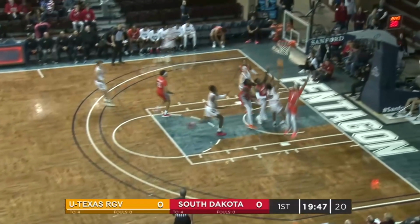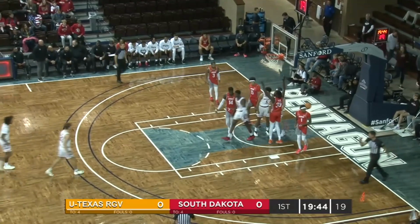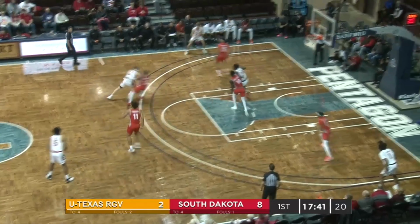This Veterans Day weekend, that shot off the glass is no good. An offensive rebound to start the day. Put back is good, and an and-one already coming up. Lahat Chun is really active. He's going to be active on the glass. The Oats go back to work.